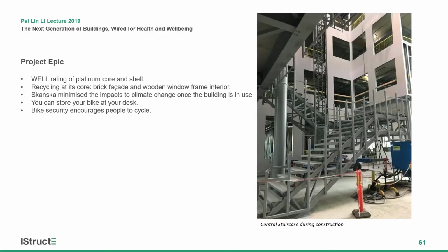Okay, so it achieved the highest WELL rating you can, which is WELL Platinum, Core and Shell. And one thing I liked about Skanska when I got to visit the company and talk to the people that worked there is they wanted to make sure this building was not just sustainable during design and construction, but also sustainable during operation of the building.